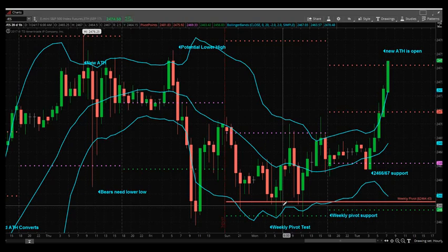But for now, I'm long 66.75. I've got a runner left, and I want to see how much I can get out of it. We were short 69.25 yesterday for the open. Then we went ahead and flipped long down in this area. Took a little bit of heat there in the morning for a couple of handles. But I was long 66.75 for the rest of the day.